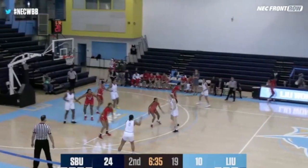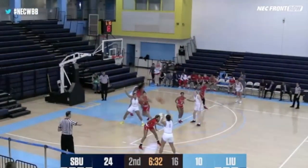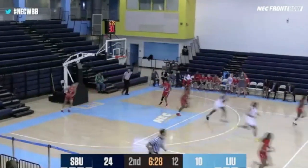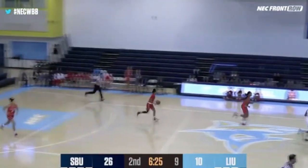Ella Vatanen, she goes over to Jada Johnson to the left wing. Inside to Bell. Bell being guarded by Clark, and the layup goes up there. Some type of bank shot right there. Good job from Kiera Bell.